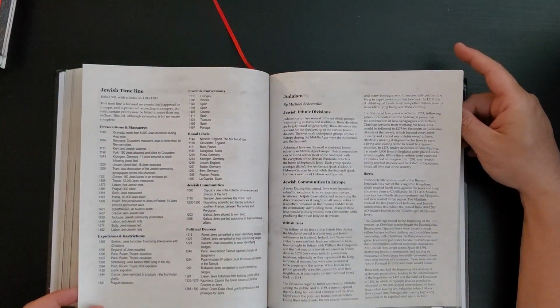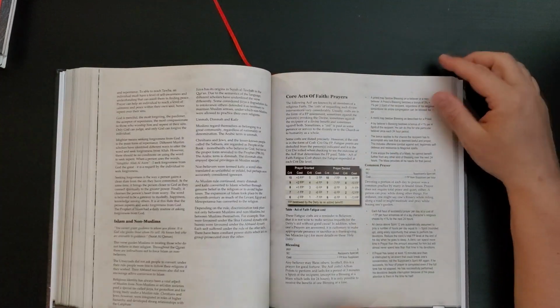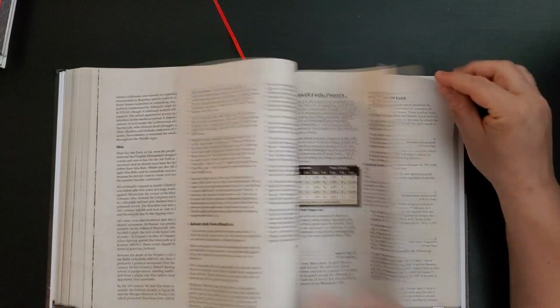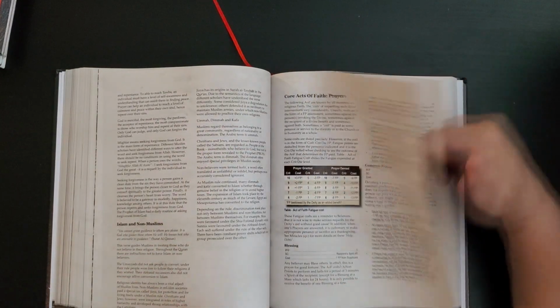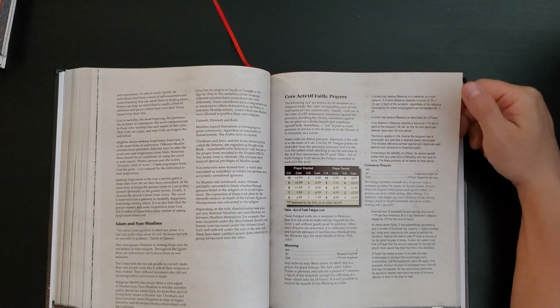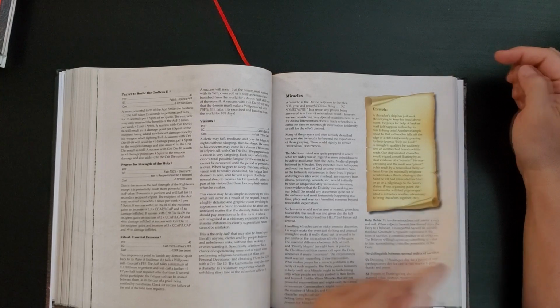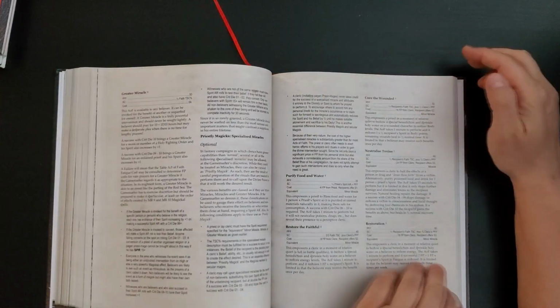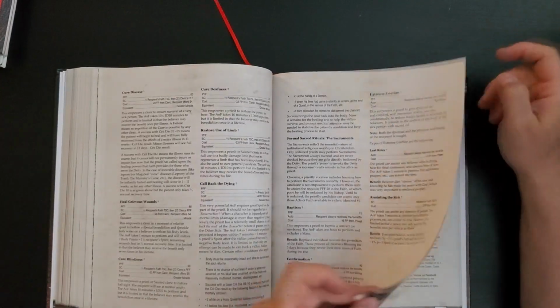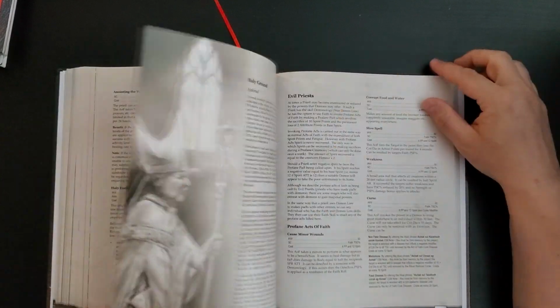Judaism was written by Michael Shamail. But we also get a big section on Islam as well, including different mechanics for those. Since we're treating Christianity as what's de facto Christianity anyway with mechanics, we get those for Judaism and Islam as well, which is nice. And again, I can't vouch for the veracity of any of this. I'm going to have to rely on somebody else to tell me that.